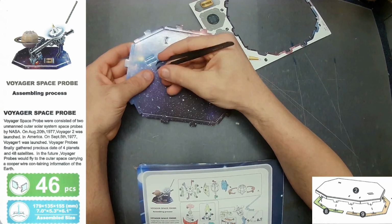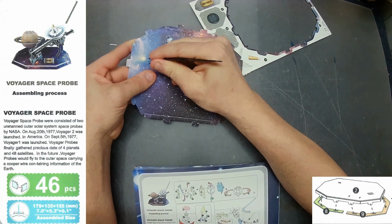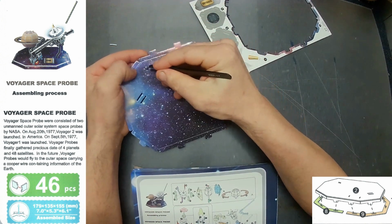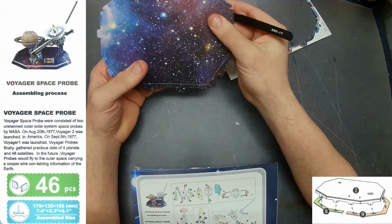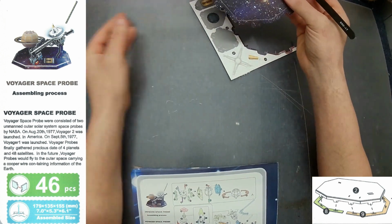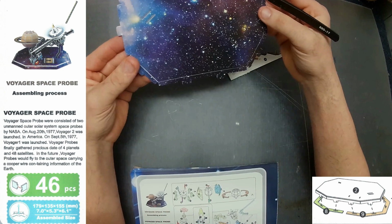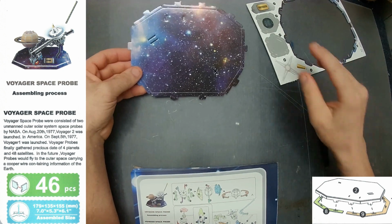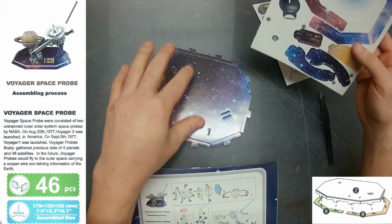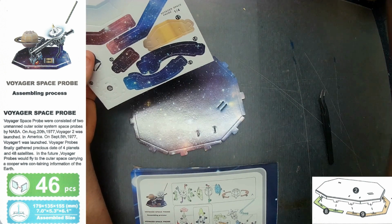The Voyager Space Probe consisted of two unmanned Outer Solar System space probes by NASA. On August 20, 1977, Voyager 2 was launched in America. On September 5, 1977, Voyager 1 was launched. The Voyager probes finally gathered precious data on 4 planets and 48 satellites.